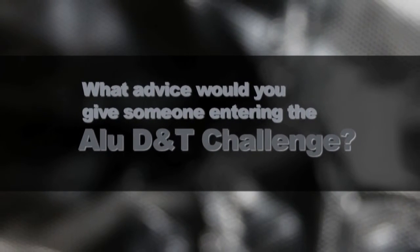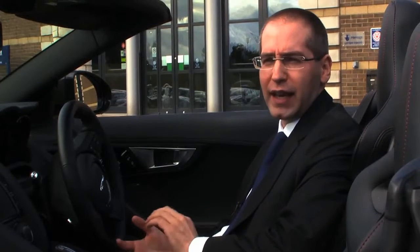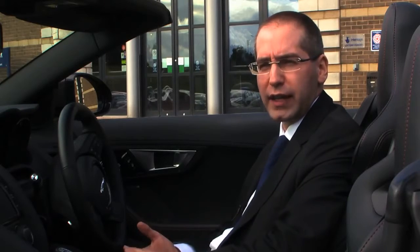If I was doing the D&T challenge, I would propose looking at innovative areas where you can use aluminium, and that's really focusing on the attributes of aluminium, which is lightweight and a sustainable product as well. So it's really looking where you can to make the best use of recycled content at the start, and also look at options with recycling at the end as well.